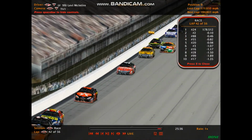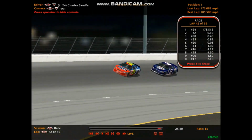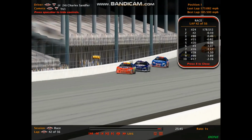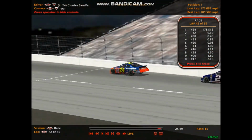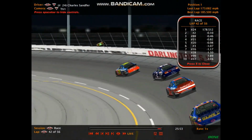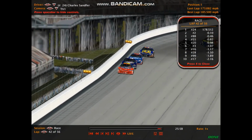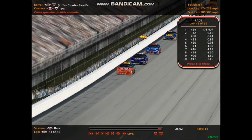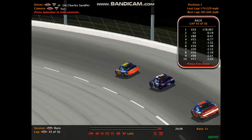And oh, by the way, Quentin Moore just lost the lead to Charles Sanford, number 24. There he is. He's got Dylan Young behind him now. Can Charles hold him off to get his first victory of the season? We'll find out here. We've seen a driver hold the lead for a few laps and then lose it within a few laps. So Charles hopes he timed his overtake of the lead at the right time.